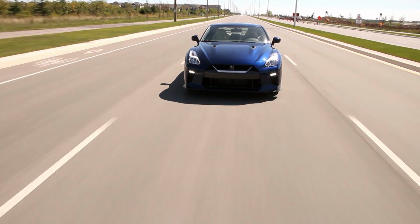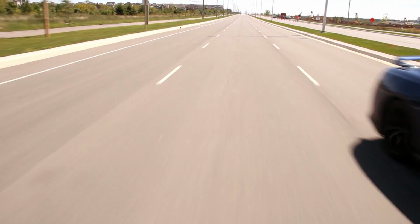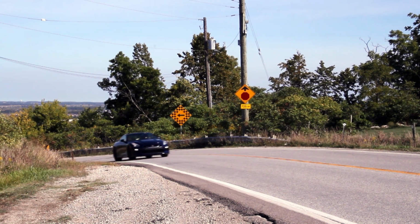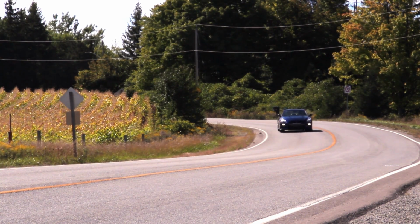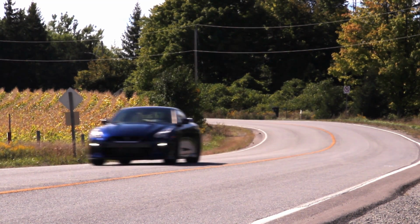In fact, this thing is so confidence-inspiring, you're going to go through each turn and lay down the power a little bit sooner than usual just to see how this car handles it. And every time, I don't think you'll be disappointed.